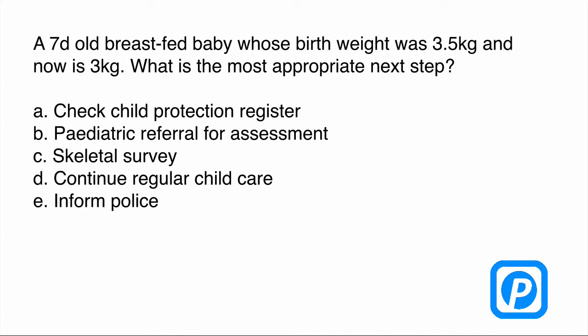7-day-old breastfed baby whose birth weight was 3.5 kilos is now 3 kilograms. What is the most appropriate next step? This baby requires a pediatric referral for assessment, as the weight loss has been excessive.